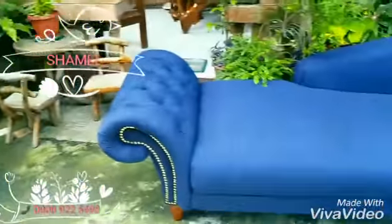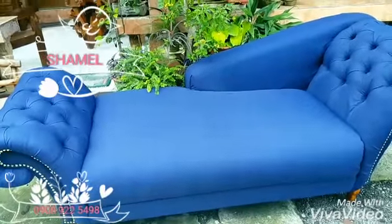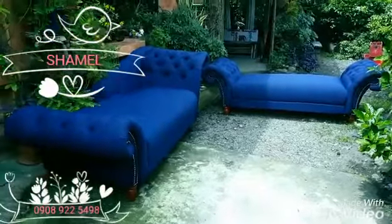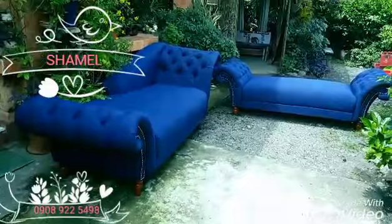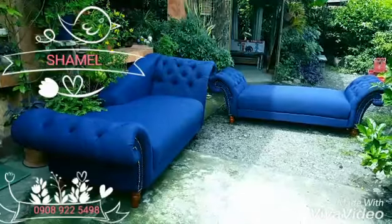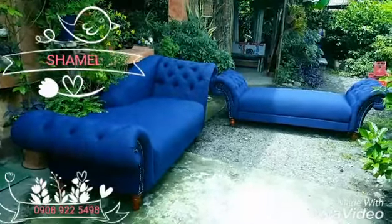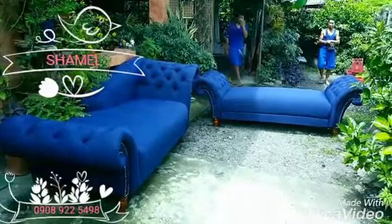So, ma'am, enjoy this. Thank you for your inspiration and for your kindness. We are very happy. So, these are the men behind this sofa set. First, yung carpenters namin na gumawa, si Kuya Toto and si Je. Kuya Toto and Je, pasok! Hey, pakilala ko kayo. Kilala naman kayo. Faster, please!